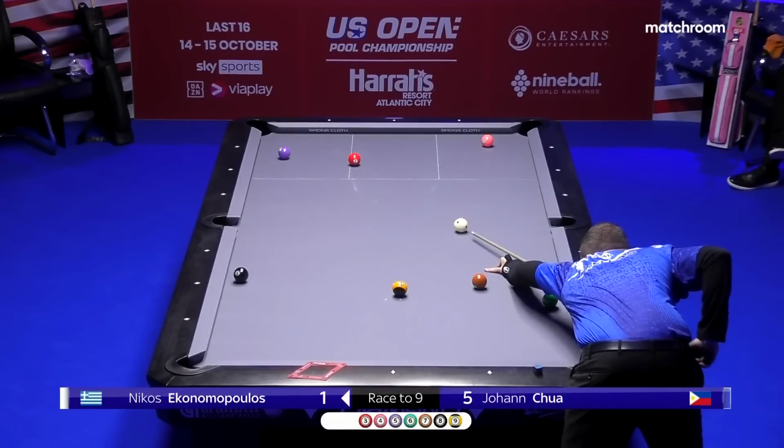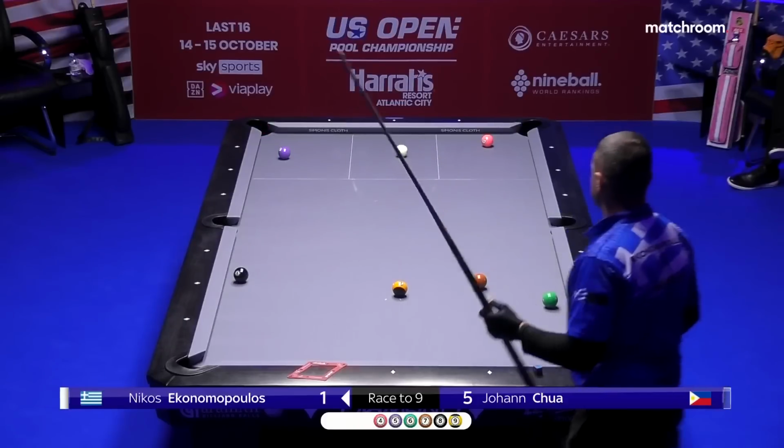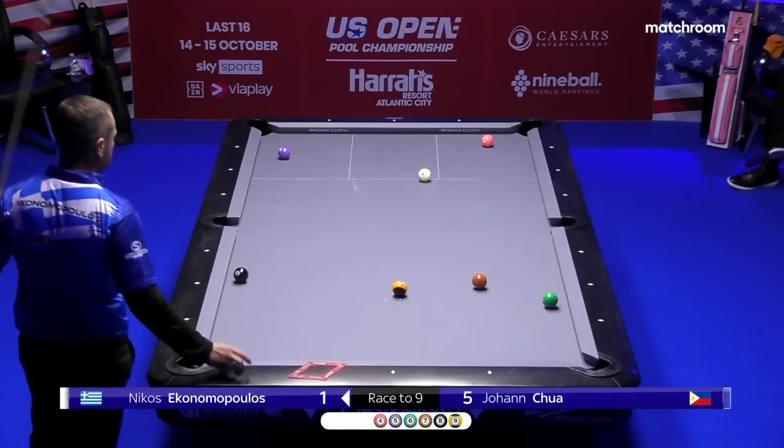First part of the rack all grouped together at the top end of the table, then the latter half of the rack at the bottom. Pretty ideal as far as minimal cue ball movement.